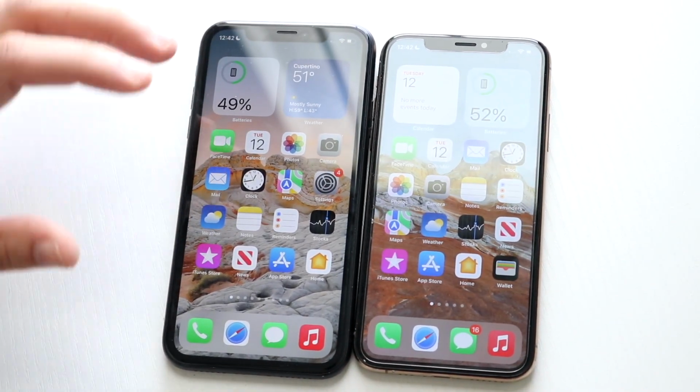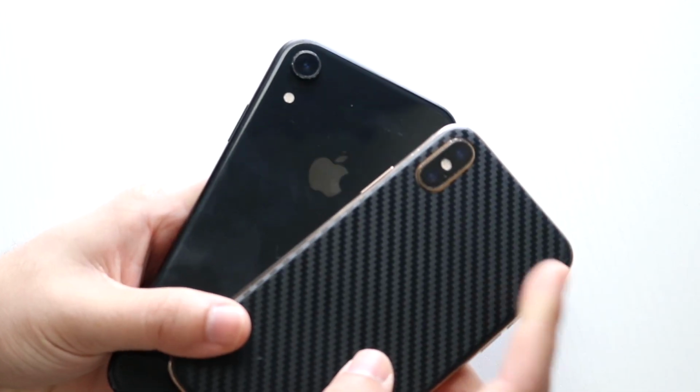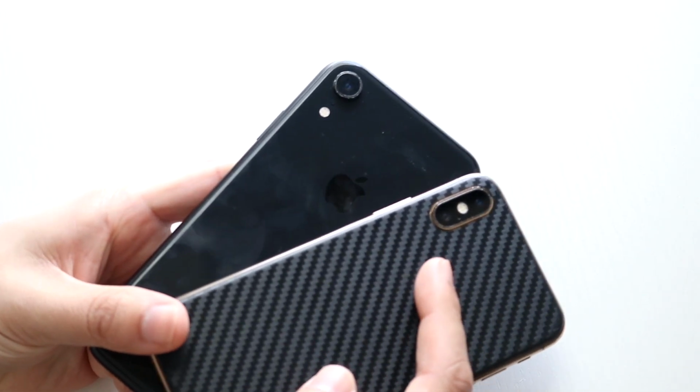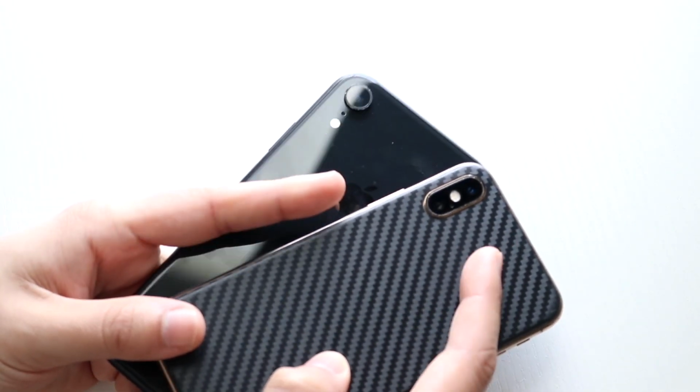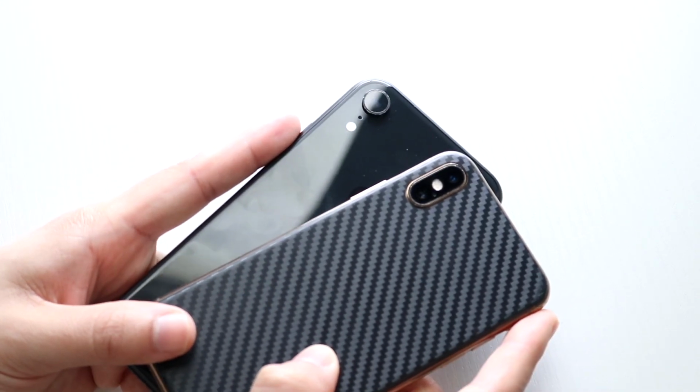Now let's quickly hit on the cameras. On the back, the iPhone XS had a dual camera setup, a 12 megapixel wide and a 12 megapixel telephoto lens, where the iPhone XR had a single 12 megapixel wide angle lens, 4K at 60 on the back, 1080p at 60 on the front of both of these.